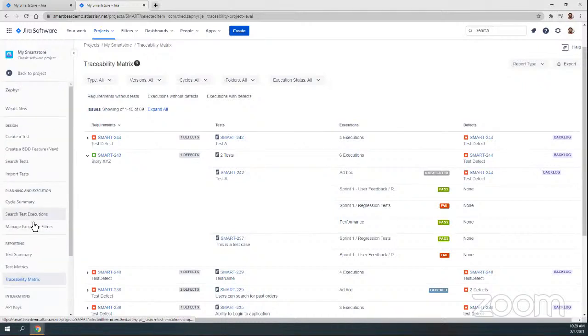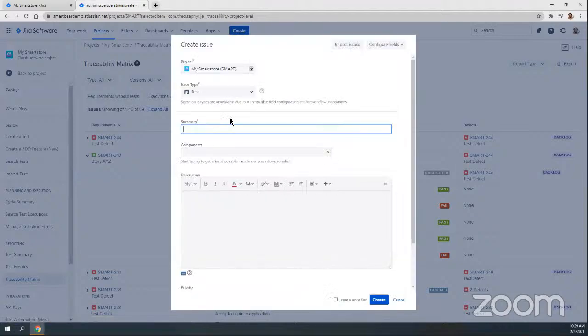So that's a little bit about Zephyr for Jira as a test management tool, how you can create the test, manage the test executions, and report on it. This does happen within a single project, which is one of the main differences between Zephyr for Jira and Zephyr Scale. And as you look to start using BDD practices with test management, you can implement Gherkin syntax very easily into any test. So for this example, we're going to create a new test. And in this new test, we're going to start using the Gherkin syntax within the BDD methodology.